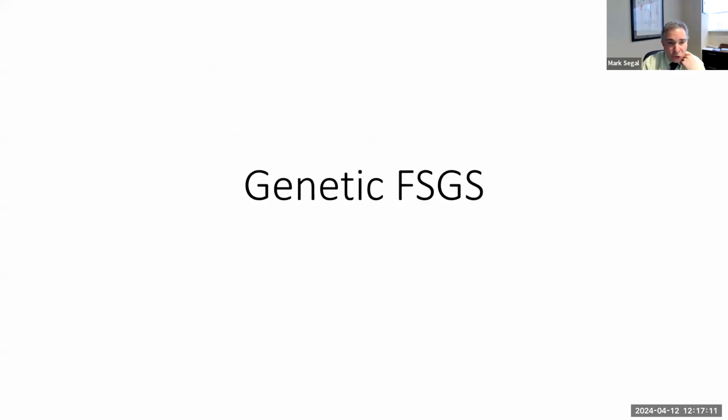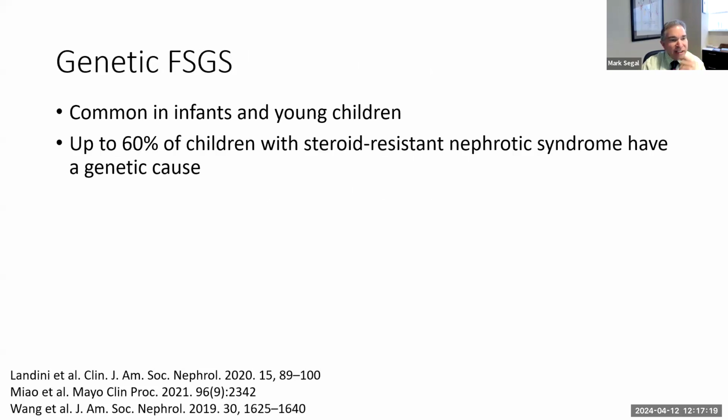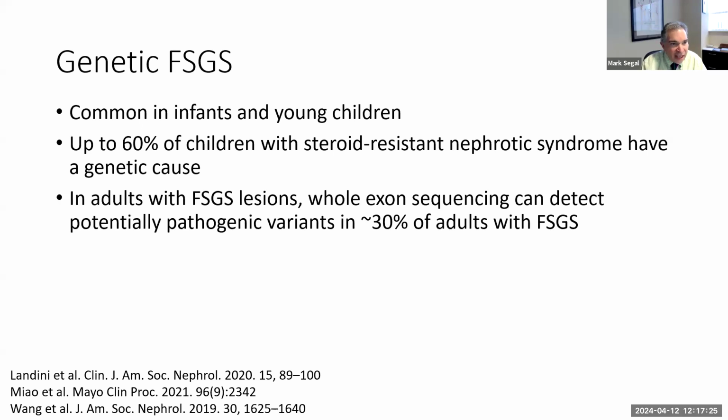Now moving on to genetic FSGS. Genetic FSGS, as you know, is common in infants and young children. Up to 60% of children with steroid-resistant nephrotic syndrome will have a genetic cause. And in adults with FSGS, whole exome sequencing can potentially detect pathogenic variants in about 30% of adults with FSGS.